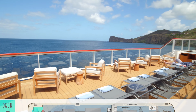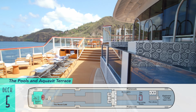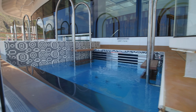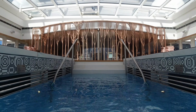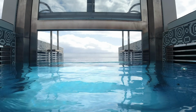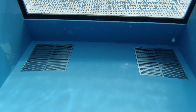And at the other end over the stern is where Octantis' unique set of pools and Aquavit Terrace reside. Three in total have a translucent side, similar to the infinity pool of the ocean ships, but the central one is an indoor-outdoor variety with the magnetum enclosure that can open to make it fully exposed. Plus, the middle one lets you swim under this climate-controlled glass to emerge on the other side.